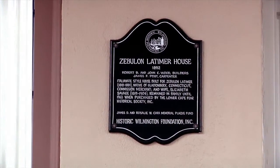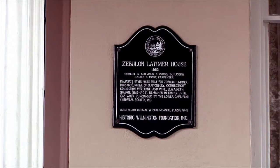The Latimer is one of my favorite houses simply because of its uniqueness. One of the unique things about the Latimer House is that it was in the Latimer family all the way up until 1963 when the Historical Society acquired the property, and we've been maintaining it ever since then and trying to keep it as original as it did look back in the 1800s and early 1900s.